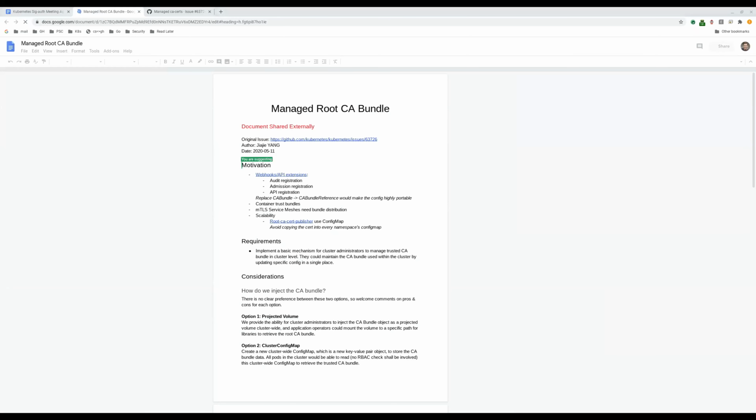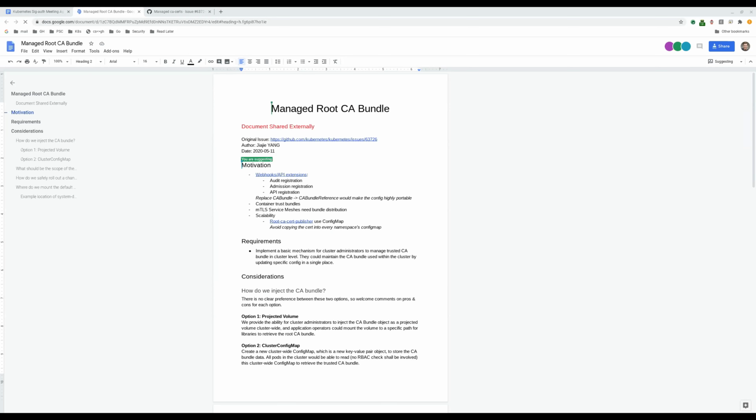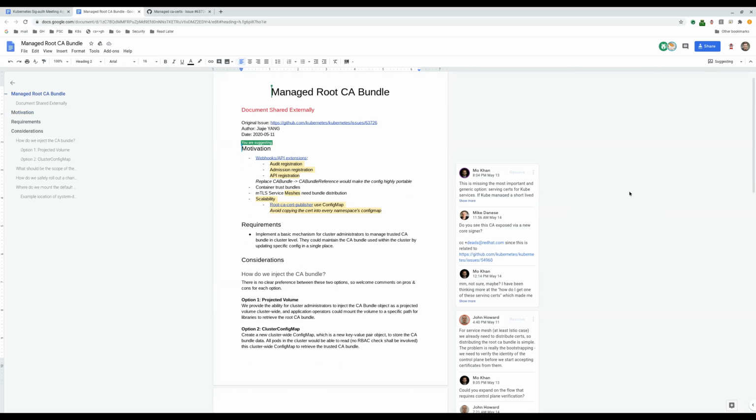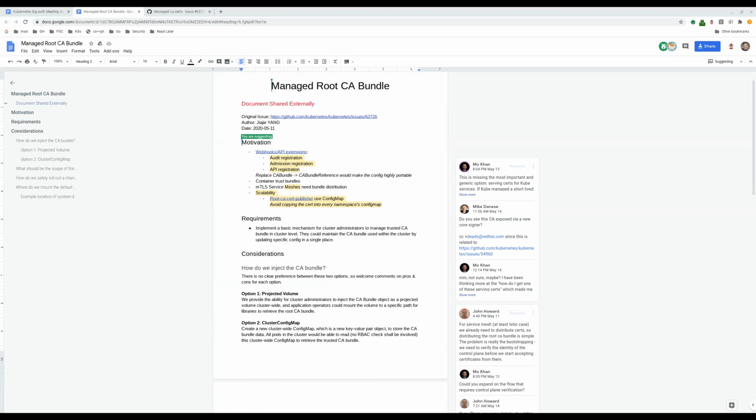So we kind of announced this effort in last SIG Auth meeting to bring up some managed root CA bundle for the cluster level stuff. I wrote a small doc to summarize the different opinions and options in the original issue. There was an original issue discussing why we need this and how we plan to do that. So in the doc, we do summarize some of the motivations and some options of doing that. I've heard many people saying that they want some kind of basic mechanism to have a cluster level trusted CA bundle, so they could have some easy way to provide the certificate in the library.